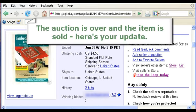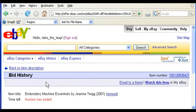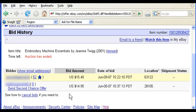Well, guess what? I have an update for you. This here is our item that we had talked about and had a bid on, and lo and behold, someone came in at the very end and the item received 2 bids. Let's click there so that we can see what it says. Just as I suspected, the very first person probably put in for $14.95. The second person put in $15.45, which was the next higher required bid.